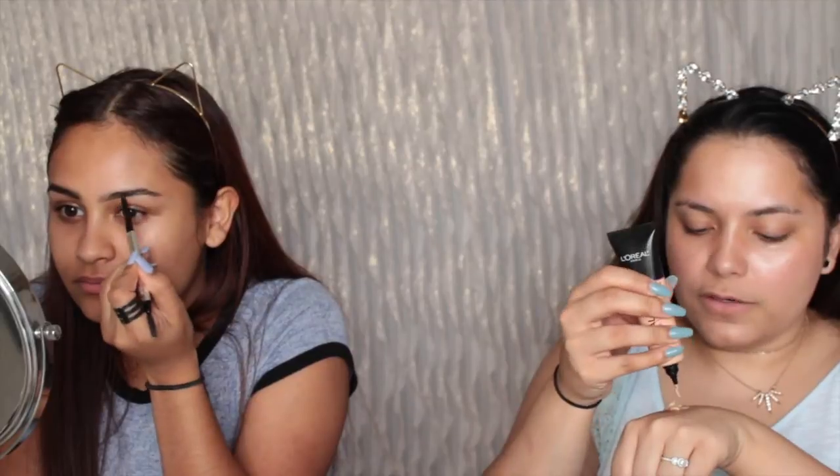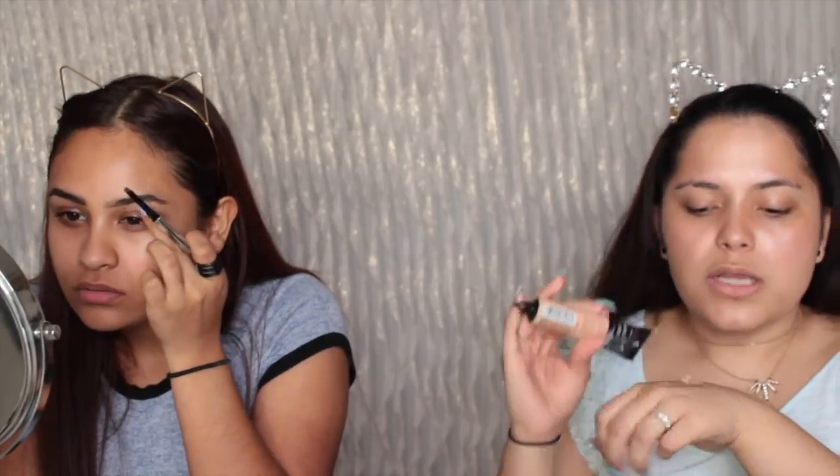Because other foundations, people are like, since you have dry skin, you should use water-based foundations, and water-based foundations tend to not be full coverage at all. Then you have to build it up, and sometimes it's not even buildable. It doesn't do anything. And you don't have the time to be adding 3 layers of foundation.